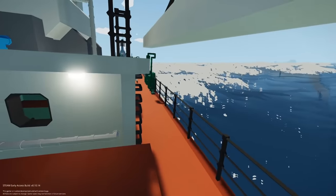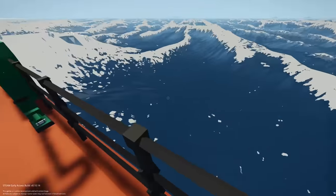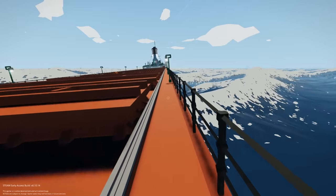All right, don't fall off. That is scary looking. Look down. You'll see the waves go up, and then look how far they go down, and then it's just back up. I'm waiting for one to spill over the deck here in a minute and take us out.